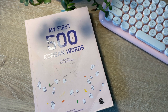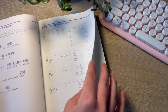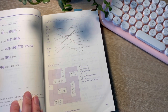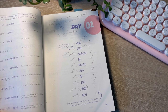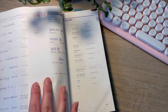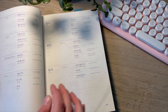I honestly got a lot of my vocabulary from my grammar books, but I did also buy this book. It's My First 500 Korean Words by Talk to Me in Korean. What I liked about this book was that at the beginning of every chapter, they would give you the words in a small paragraph, like almost a little story, and having those words in context was really helpful. They also had little crossword puzzles and comprehension questions at the end of a chapter. So as a starter book for vocabulary, I would recommend this one.